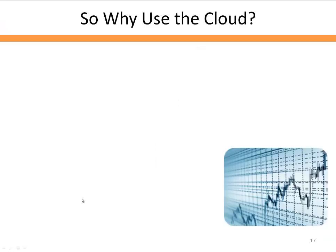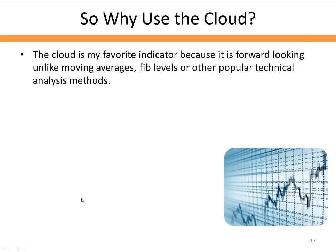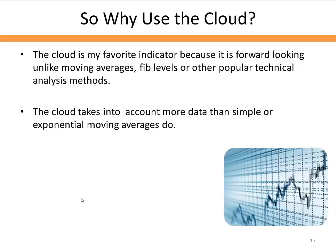So why use the cloud? Now that you know how it's constructed, why use it? The cloud is my favorite indicator because it is unique looking, unlike moving averages, Fibonacci levels, and other popular technical analysis methods. The cloud takes into account more data than simple and exponential moving averages.